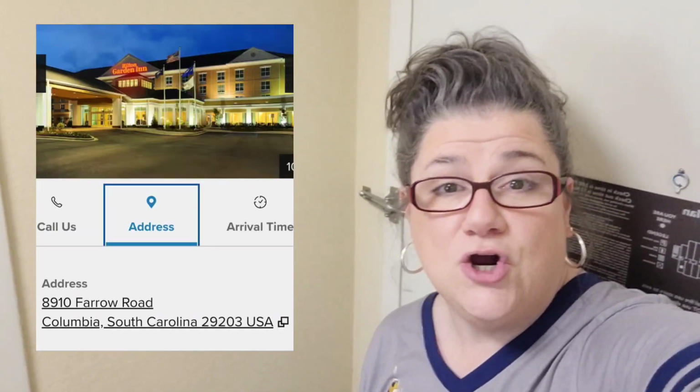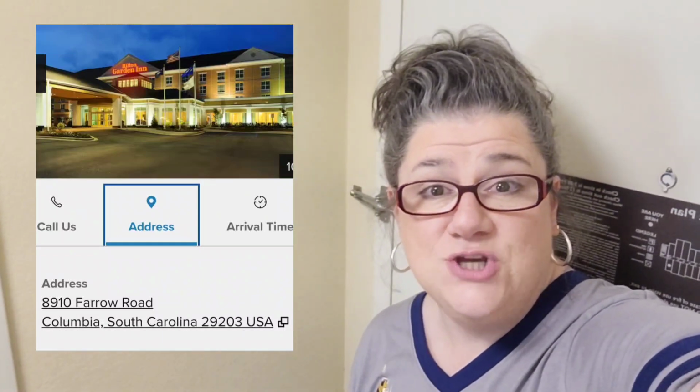This time I'm on a business trip again in Columbia, South Carolina, and this time I'm staying at a Hilton Garden Inn. It is super hot outside in Columbia. It's going to be a hot summer. So without further ado, let me turn this thing around and let you take a look at the room.